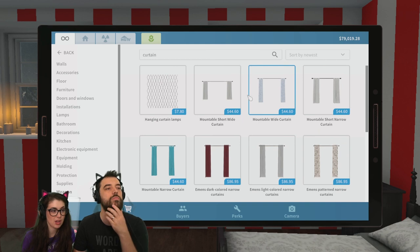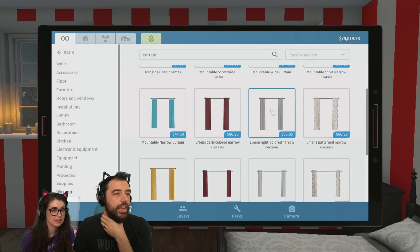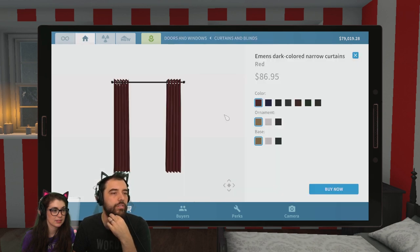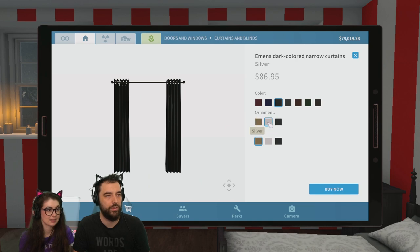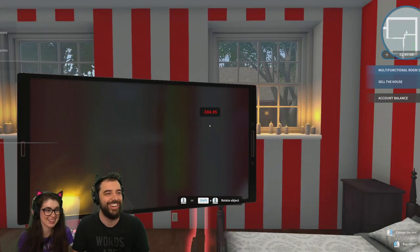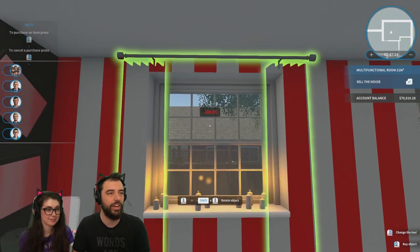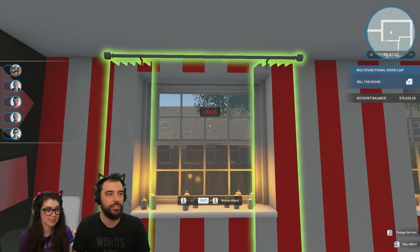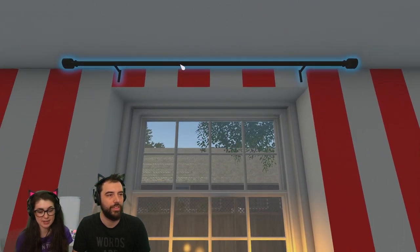Not those. The long ones, right? Long, narrow? These. Black! Perfect. Yeah, let's do it. Are they covering too much? We can move the candles inward. We can just do one and see. Yeah, we'll do one and see.